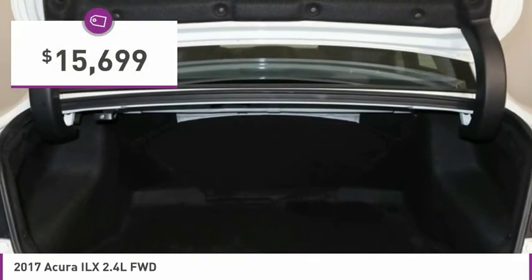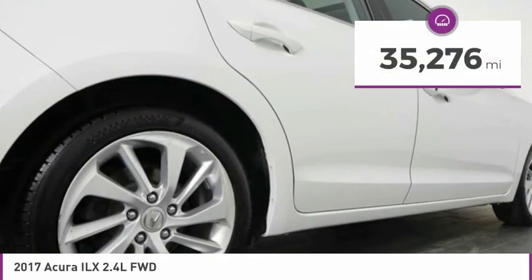and is priced below $20,000. This vehicle has less than 40,000 miles.